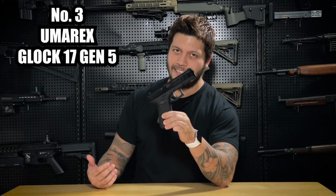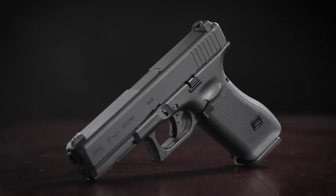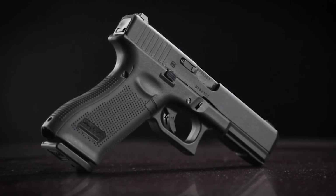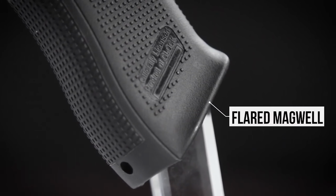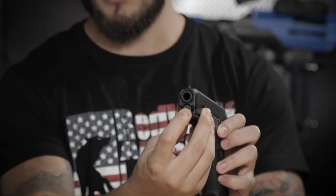This is the Glock 17 Gen 5 from Umarex. So what's special about the Glock 17 Gen 5? Well, let's start off with that redesigned blowback housing, making it incredibly gas efficient, more so than the 17 Gen 3. It's got ambidextrous controls, an integrated flared mag well on the bottom to help with those quick reloads, a new hop-up adjustment system so you can adjust it without removing the slide, and it is fully licensed.